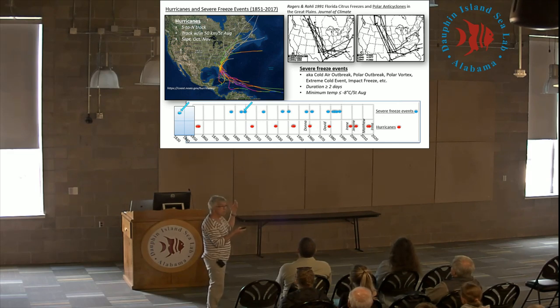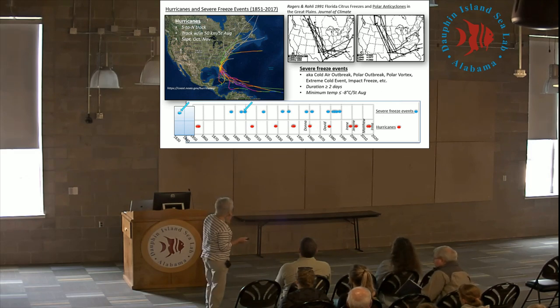But the coldest, the most severe historical freeze that I can find reference to in the literature is this 1835 freeze, which was the mother of all freezes. They were growing citrus as far north as Charleston in 1834. But after 1835, there was nothing left. This was, I think, minus 12 or colder than minus 12, and it lasted multiple days in St. Augustine, in Jacksonville, in that whole area.